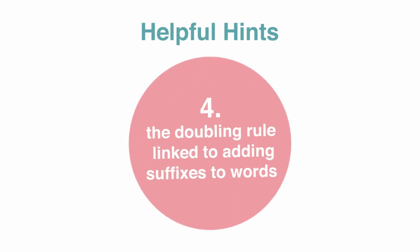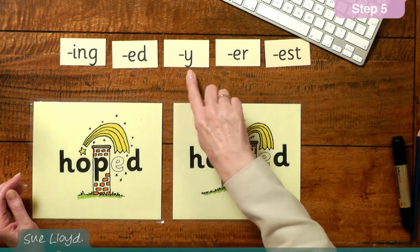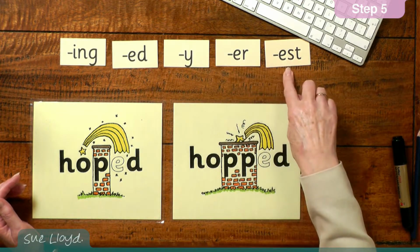Hint 4. There is a doubling rule that is useful for spelling, and it is linked to the short vowels. It could be taught at this stage or later, depending on the progress the children have made. Basically, the rule is pretty reliable when a word has a suffix added to it, such as an ing or the ed or the y, or s.